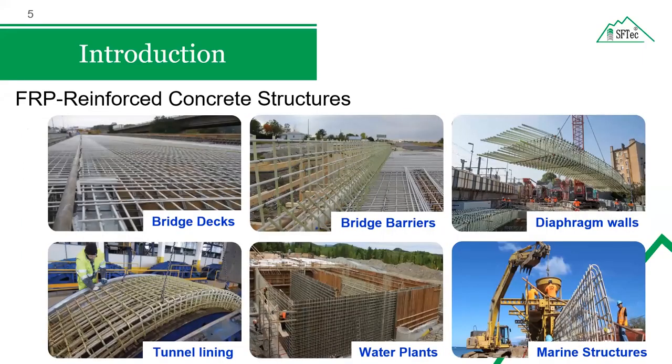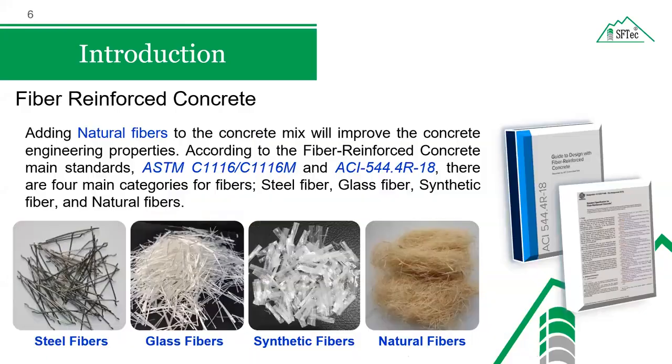Therefore, recently the non-corrosive nature and high strength of FRP reinforcing bars have led to their use in a wide range of construction applications as internal reinforcement in concrete members, such as bridge deck slabs, bridge barriers, bridge diaphragm walls, tunnel segments, water treatment, and marine structures.